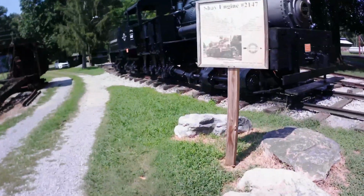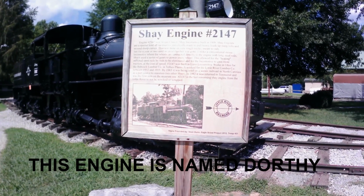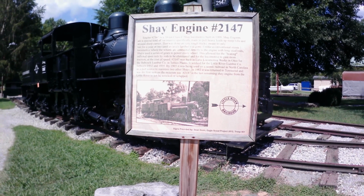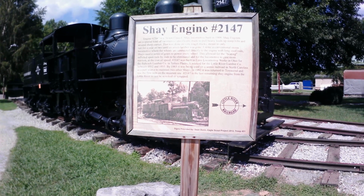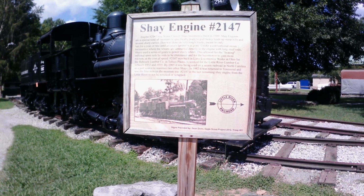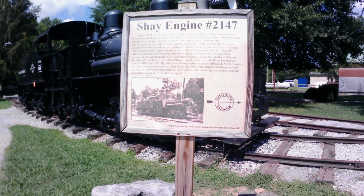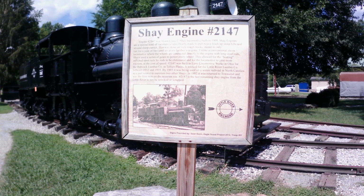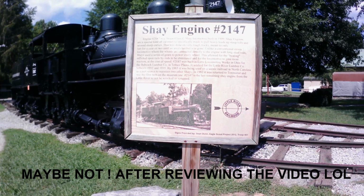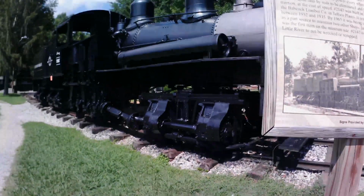This one here is Shay 2147. It's a 70-ton class C Shay, excuse me. Built in 1909. It was done so it could get around the sharp curves. It was returned to Townsend in 1982. And it was the first item the museum got. Anyway, y'all can read the sign better than I can. I may have to pause the video, but I hope you can get it. But this here's the Shay.